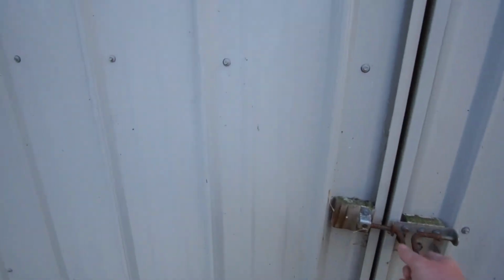Now right in here is a little indoor space to store your hay at, and power is ran all the way through here, so you don't have to worry about being without. Just makes things a little bit easier.